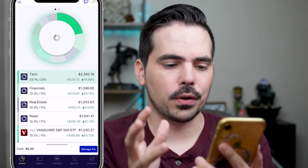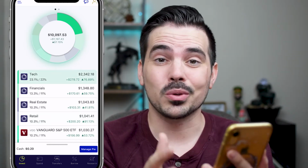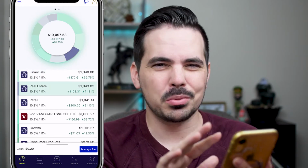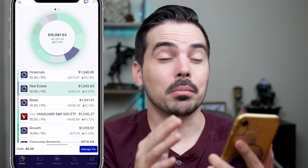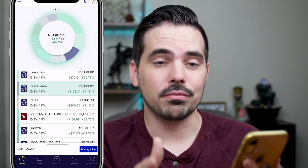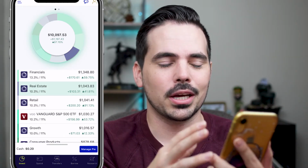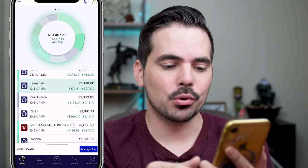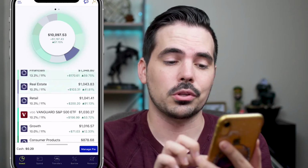So those are going to be all the financials. And as of right now, we have $170.61 in gains with the financial sector there. Although, to be 100% frank, the thing with financials is over time, I'm probably going to put less into them. They were just a really good value at the time, just because statistically they don't seem to do as good as some of these other sectors. So I'm probably not going to be adding a lot more into the financial sector unless the stocks continue to go down or stay down for a long period of time.